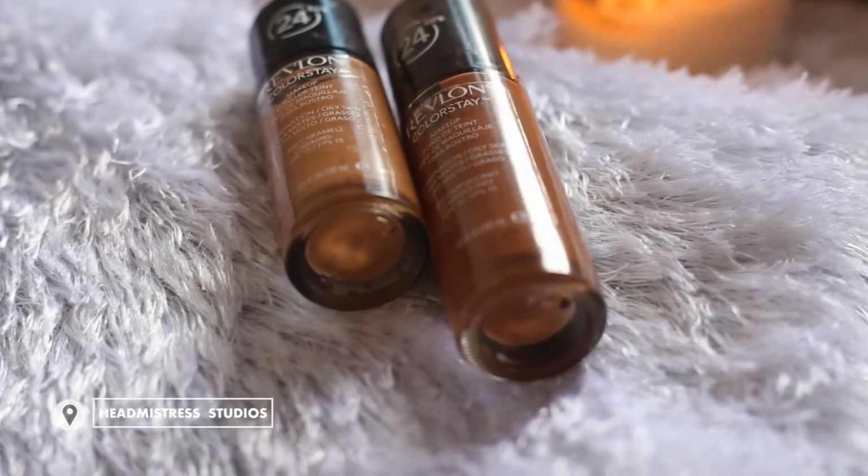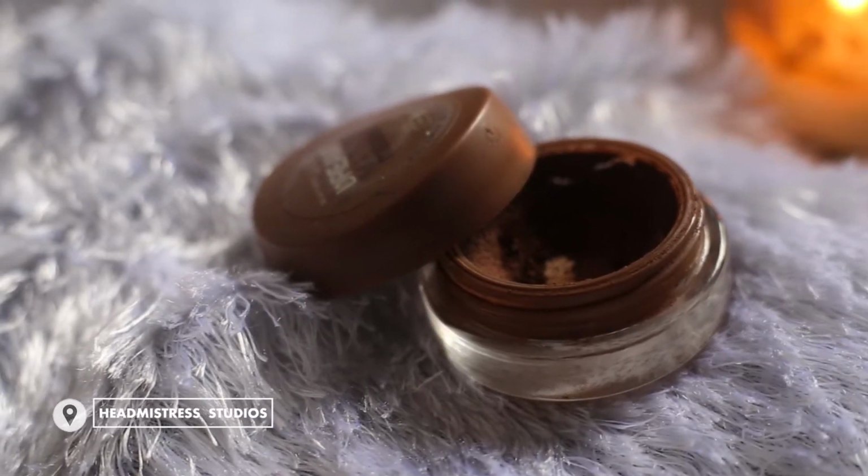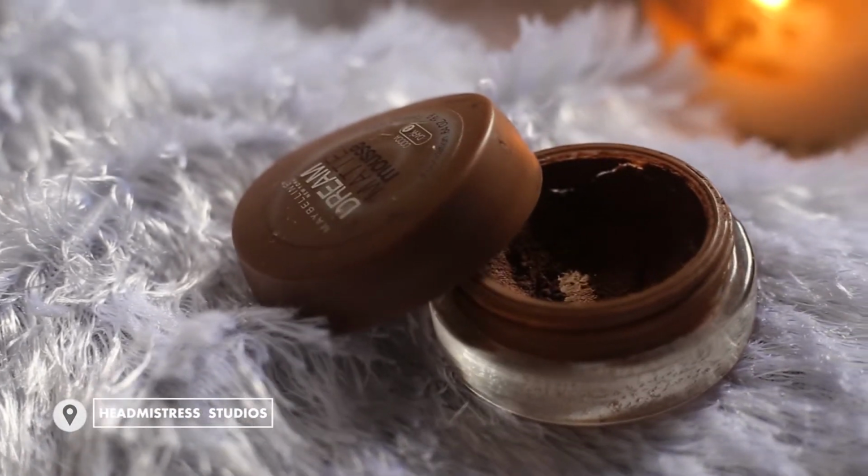Foundations also work with the same rule of knowing your skin type and then buying foundations that go with your skin type. So the foundations that I have here are various types. There is a liquid foundation, there's a stick foundation, and there's the mousse. Is it mousse? The mousse. So I'm going to show you each of them.